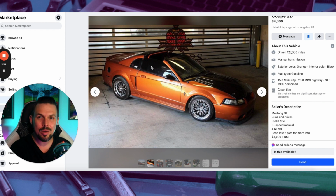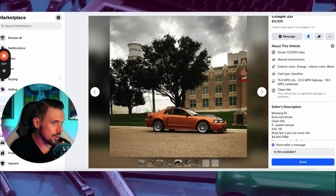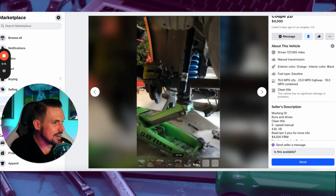I've seen a couple that had the targa top on, and this generation clearly was not made to be targa topped because you have that beautiful long rubber gasket on the side. But I have to admit, this looks pretty cool. I like the Terminator front end, I like the Terminator hood scoop, I actually like everything else. The stance is pretty terrible, that is a lot of wheel gap, but then again my car isn't any better. This actually isn't too bad. For $4,000 it's not too bad.